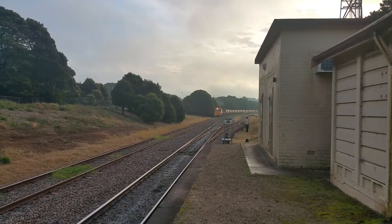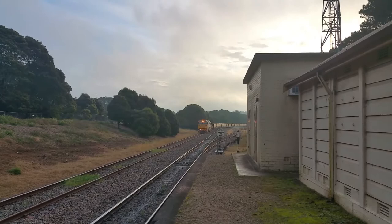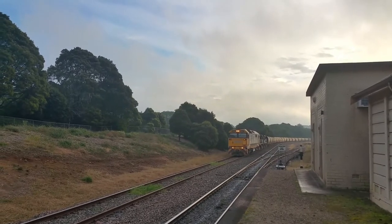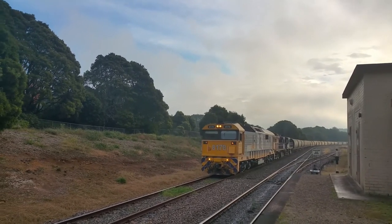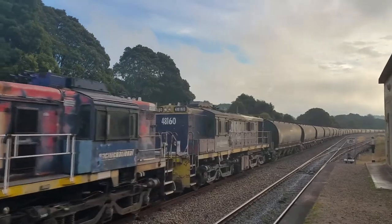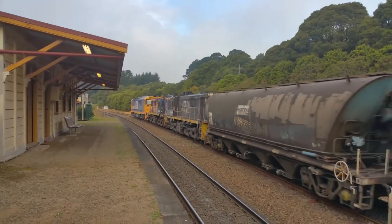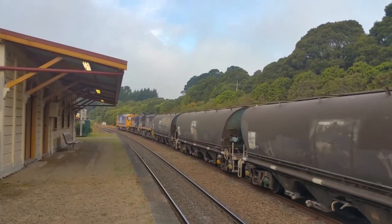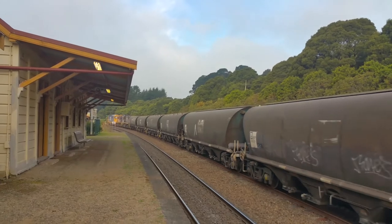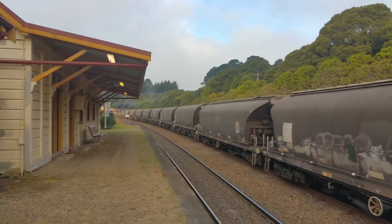And here comes 3928. The leading loco is 8178. Behind it are two little 48 classes. Second loco was 48164, second loco 48160. And I'm at Robertson Railway Station.